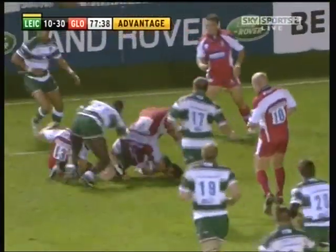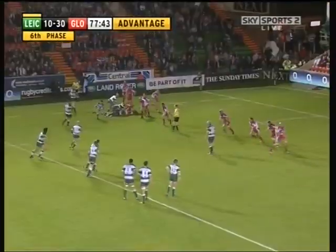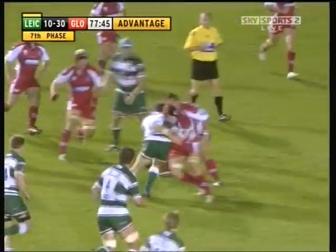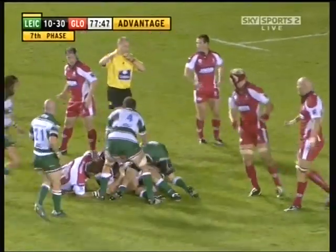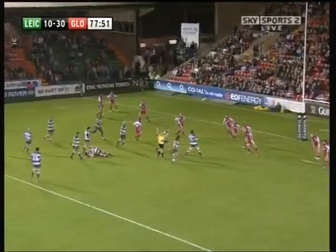Leicester. Jordan Murphy. The tackles come in. Back foot. Looking to stretch Gloucester defensively now. It's narrow for the moment. We've got your number 11. Leicester, it's over there.